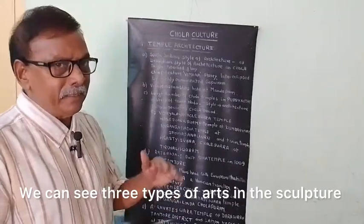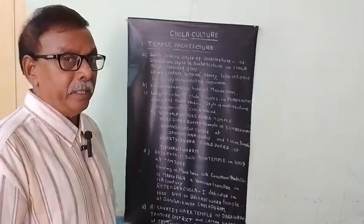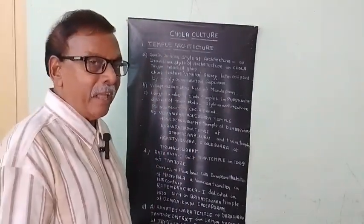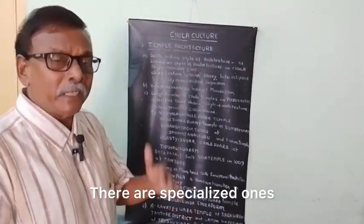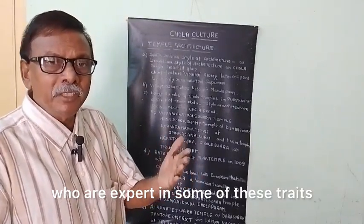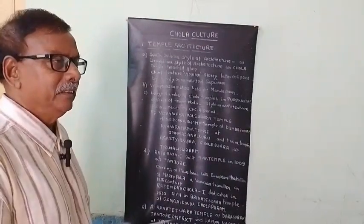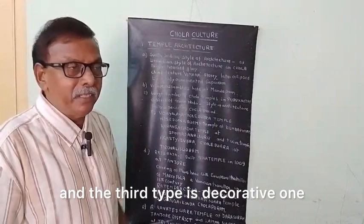It's an art. We can see three types of arts in the sculpture, also called three classes. There are portraits, that is life-line images, and icons. The icons are specialized ones, built for people who are experts in some fields, like Bhima, expert in war, like Arjuna's expertise in war. These icons were also built. And the third type is decorative.